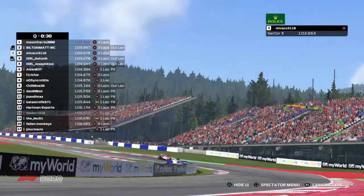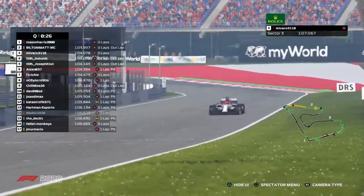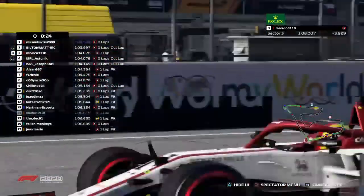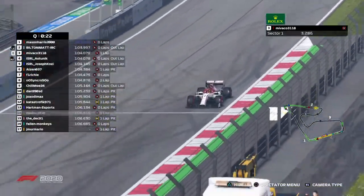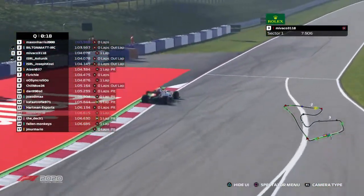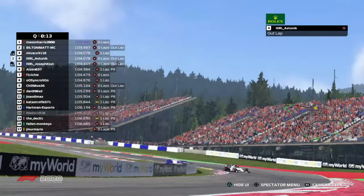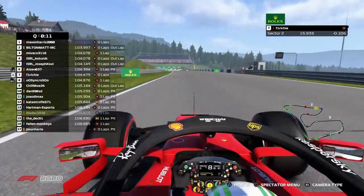Mivako over here, coming across the finish line. And I think that's his out lap, because he's starting it right now. There you go. Nice and wide. Don't take too much of that curve. It's going to bounce you up onto the outside, and you lose a lot of time on the acceleration. Looks like he handled that nicely, though.